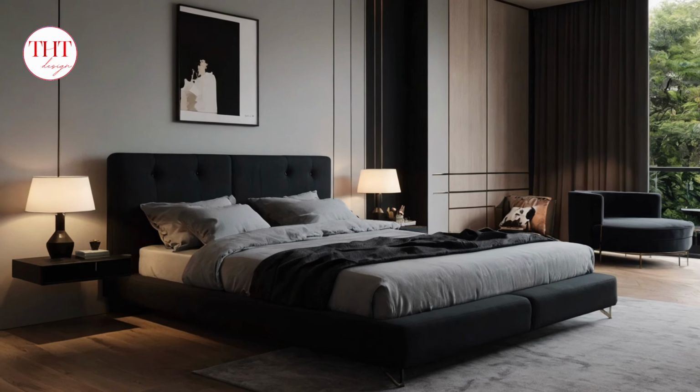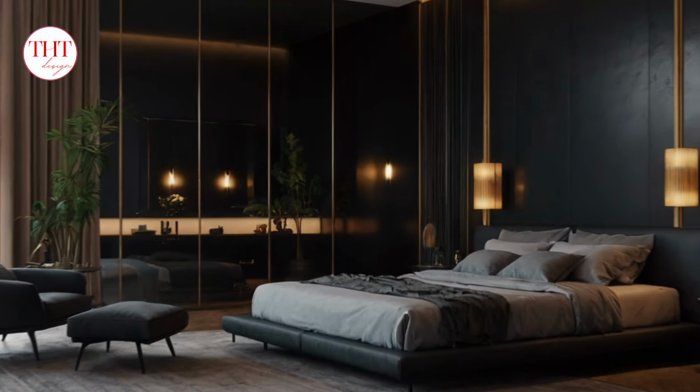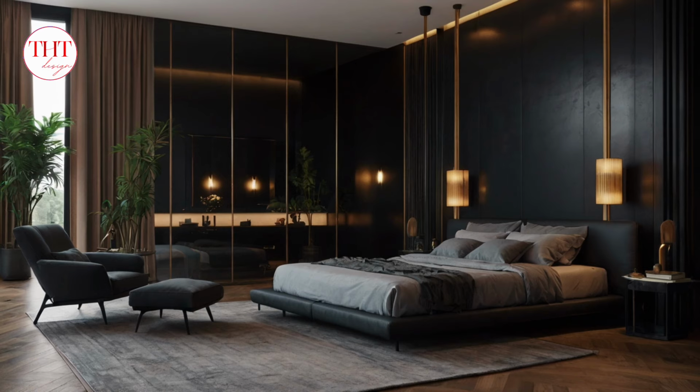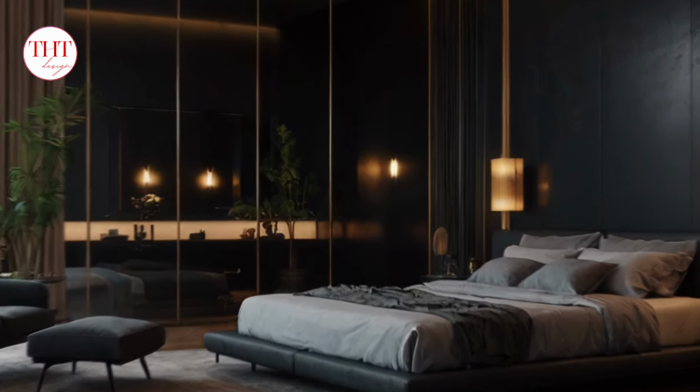The modern black bedroom design offers a bold and sophisticated aesthetic, perfect for those who crave a dramatic and stylish retreat. By incorporating these elements, you can create a luxurious and relaxing haven for sleep and unwinding.